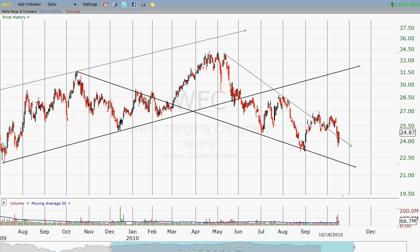WFC, Wells Fargo. If I had to pick one bank that seems to drive FAS more than any other, right now it seems like it's Wells Fargo. I don't know exactly what the proportion makeup is, but I know that when Wells is up, FAS is up. When Wells is down, FAS is down.